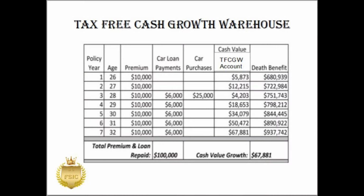Okay, you're going to notice that this graph here has a column from left to right. One for the years of the account, next for the age of the owner, then the annual premium deposit made, car loan payments, car purchases, the cash value of the account, and then finally the death benefit amount. Again, we're using a young 26-year-old for this example because we want to show several car purchases over time. But this strategy works the same no matter what the age of the owner of the account is and no matter what the purchase is.